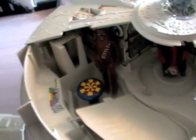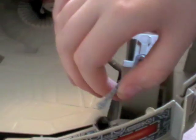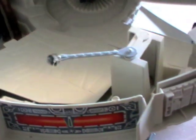Let the rookie win! Or he'll rip your arms off. And there's Num again. He's moved through the ship already. And there we have a force ball for practicing with your lightsaber.